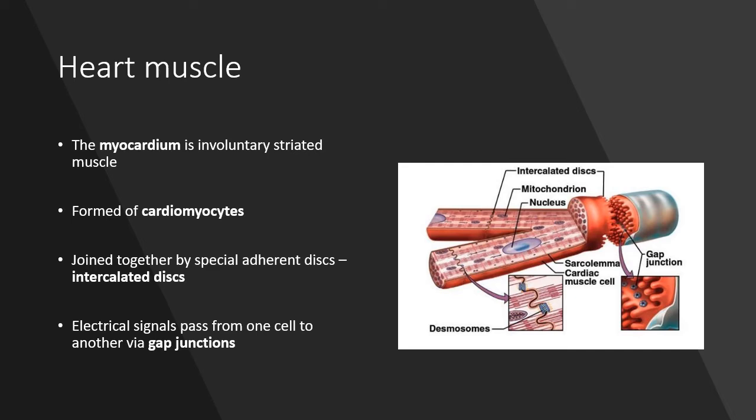Because of the amount of force that these cardiomyocytes generate, they do pull against each other. So they are held together by a structure known as an intercalated disc. This holds the cardiomyocytes together and stops them tearing apart from each other.